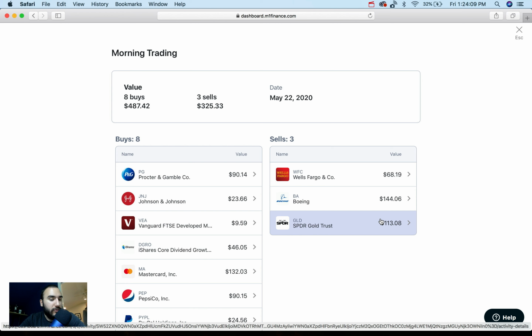So GLD, let's talk about this one first. GLD is a gold ETF. It pretty much tracks the price of gold. So if you don't have physical gold, if you don't have exposure to, let's say, gold stocks, this could be a great ETF to hold in your portfolio.